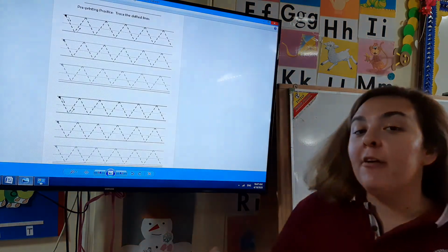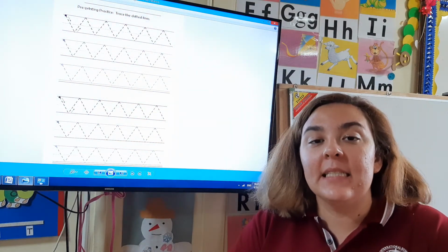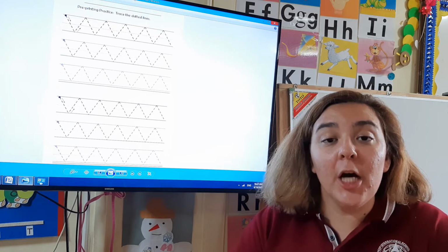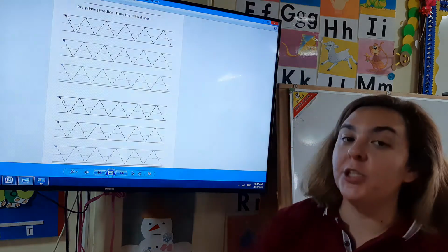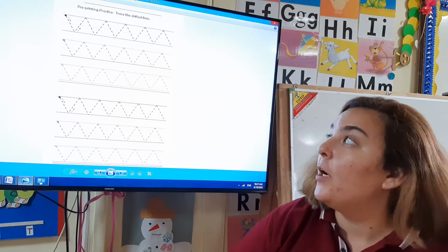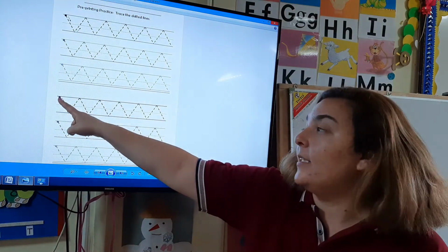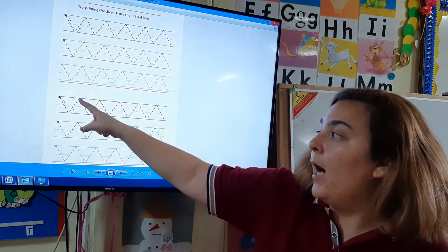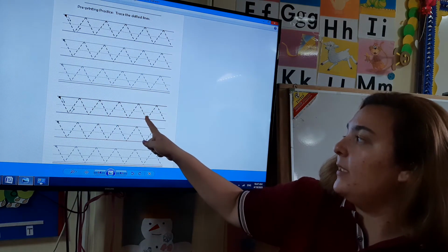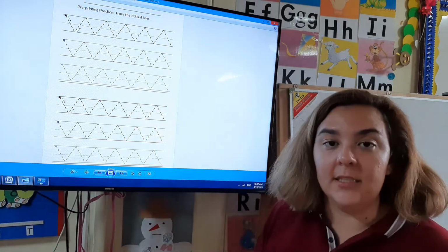So, you have already watched the videos about the letter Z. Can you repeat after me? Z. Z. Zebra. Good. But today I don't want you to write the letter Z. I want you to practice your zigzag with this worksheet. You are going to follow the lines at the top, down, up, down, up, down, up. You're going to practice making your zigzags across the sheet.